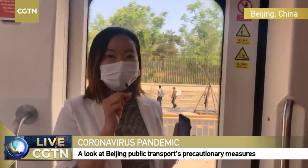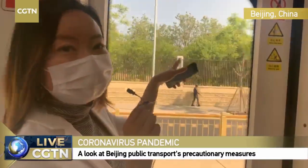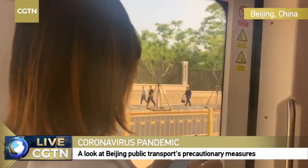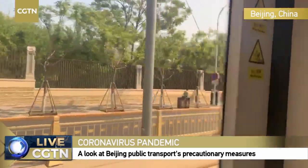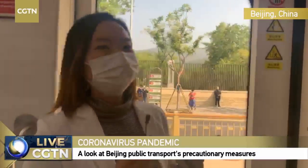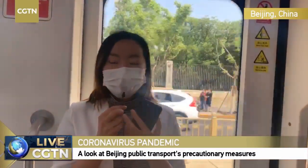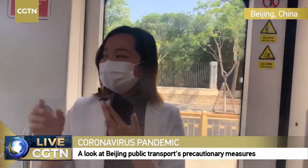So we have reached the Botanic Garden Station. Beautiful greenery. Botanical Garden Station. Doors on the right will open. Please take your belongings when getting off. Welcome to take Beijing Rail Transit.